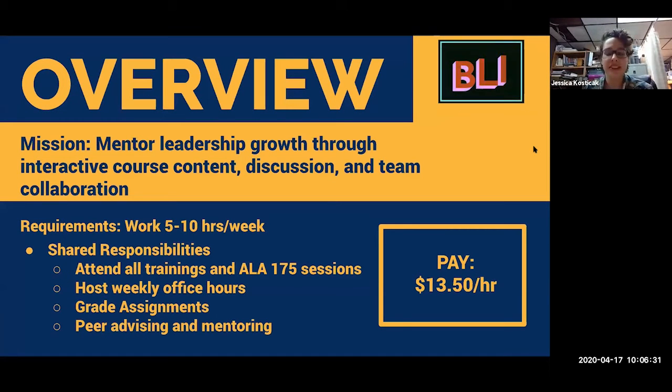So an overview of the position, our mission as peer facilitators is to mentor leadership growth through interactive course content, that is the lab ALA 175, discussion and team collaboration. Requirements for the position, you will work about 5 to 10 hours a week, and shared responsibilities include attending all peer facilitator trainings and lab sessions, hosting weekly office hours, grading assignments, and peer advising and mentoring. And the pay is $13.50 an hour.